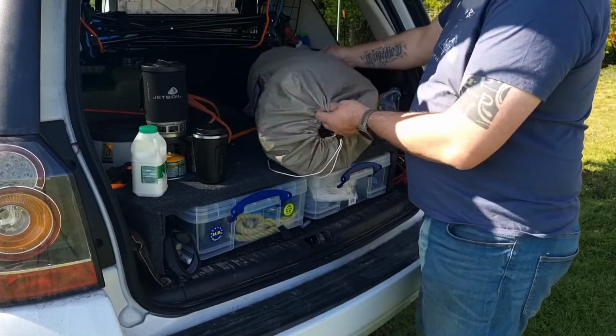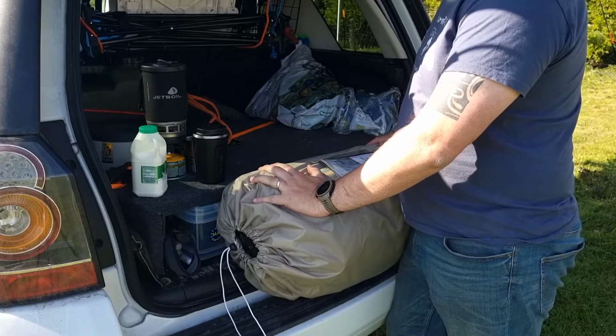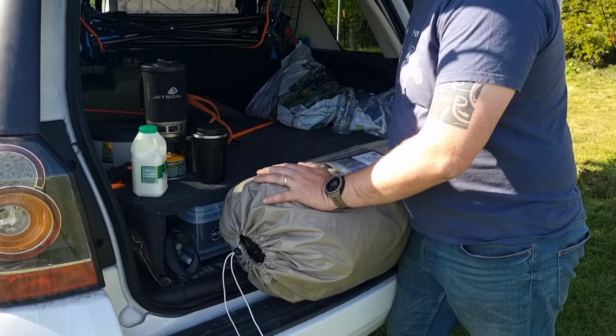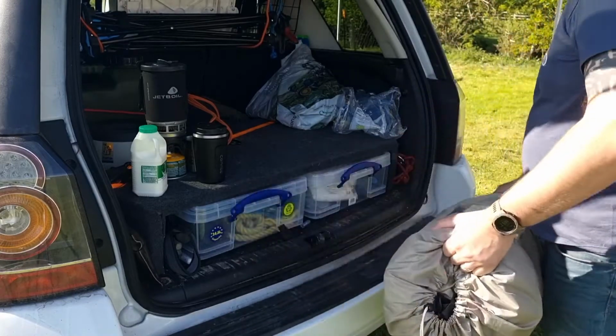So I'll just jump right in. The first thing I keep in here is the awning room. This is not a permanent thing. This only really comes in here when I'm away with work, and I use the awning room off the awning when we're travelling. When we're away, you'll have seen our trailer, and we really don't need an extra room to go with it.